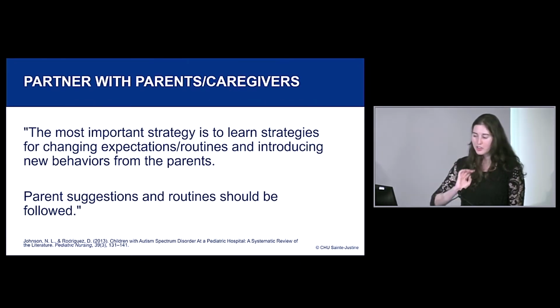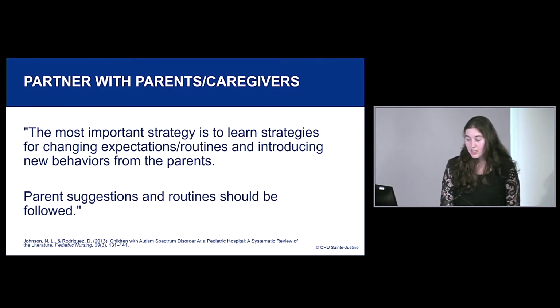So simply put, the most important strategy is to learn from parents. Parents are the expert of their child. They know their child best. So to follow their recommendations to meet the unique needs of their children would be the most appropriate. Especially in a high-stress environment such as the emergency, parents have perhaps known strategies for changing expectations, routines, and introducing new behaviors. So their recommendations should be followed.